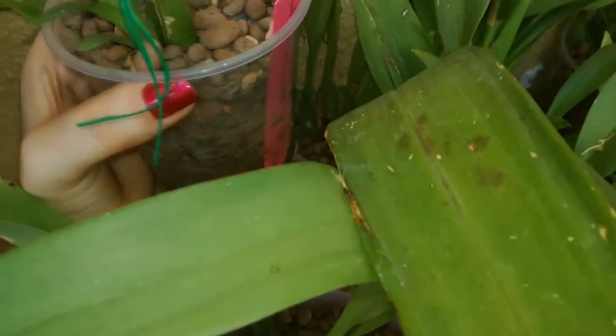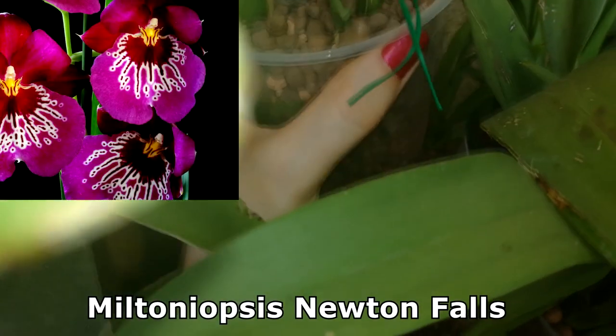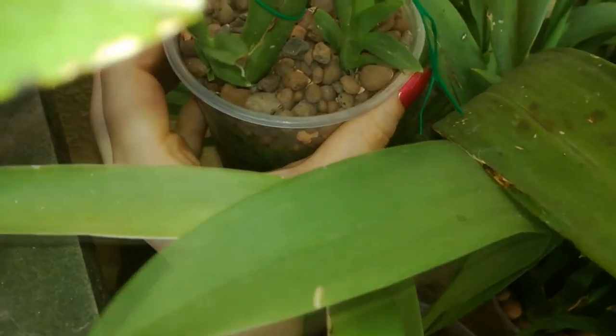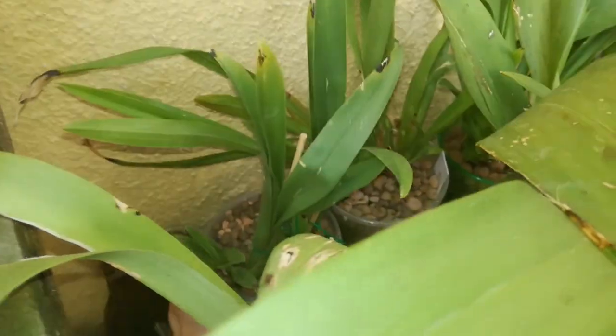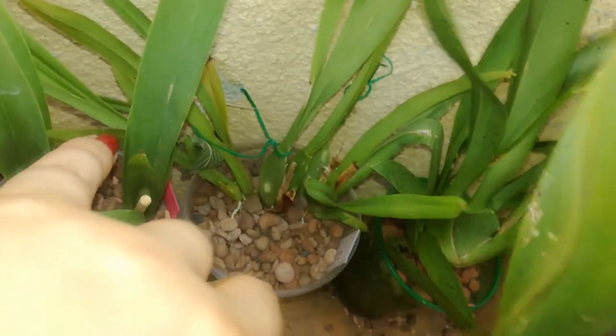Here I have Miltoniopsis Newton's Fall. This is recovering nicely. The older part of the orchid suffered from rot, but I had only 2 new growths, these which are bigger, and now they are pushing those smaller ones, but they are rooting themselves, which is always a good indicator. And here I have another Nelly Eiler, which is quite sickish, but still alive, still growing roots, which is good.